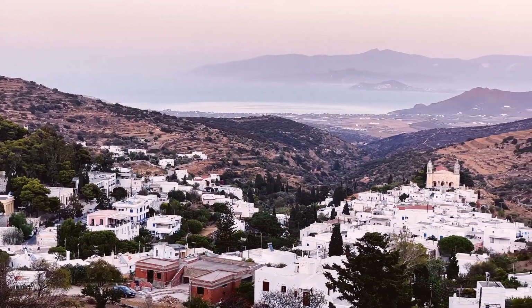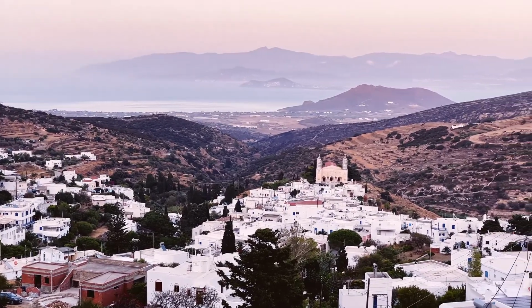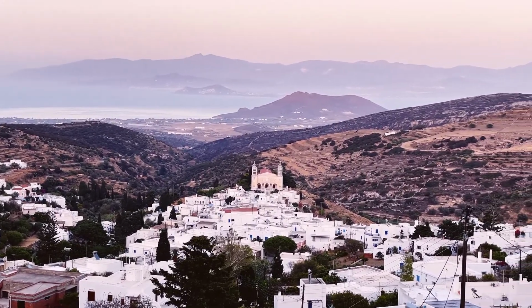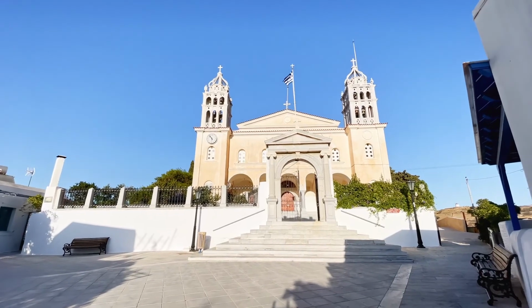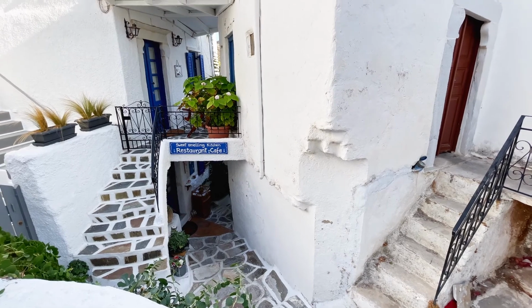One of the little pit stops that I really enjoyed was this mountain village called Lefkes. It takes a little while to get up there and the roads are kind of windy, but the views are stunning. The village itself is like going back through time.